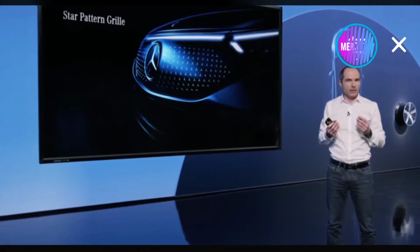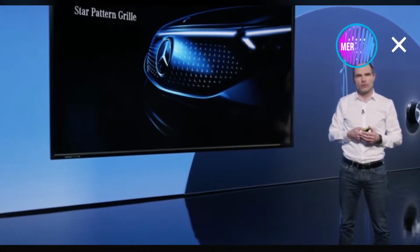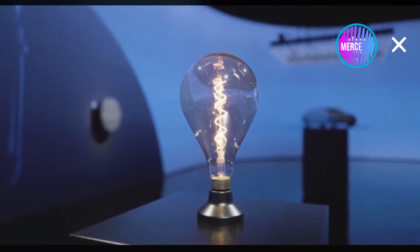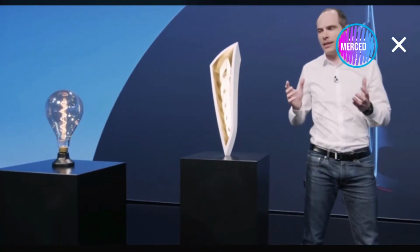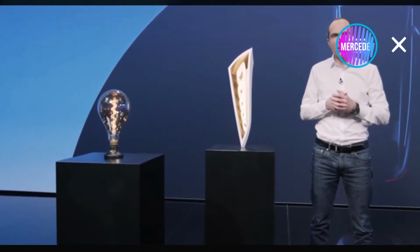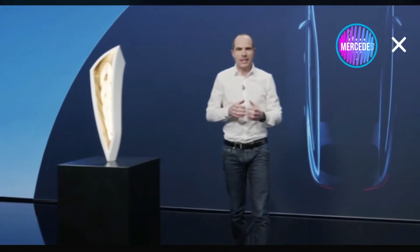Speaking about luxury and jewelry that is so typical for every Mercedes car, the star pattern grille is definitely one of those highlights. But I would say the shape of the rear light is not less interesting. In this case, we came up with the helix. The inspiration comes from a light bulb, actually from the helix within it. But we didn't go straight to the car. We modeled, designed and built a sculpture, you can call it a piece of art. And once we were happy with it and the function, we just turned it around and put it into the car. Okay, it was not that simple.